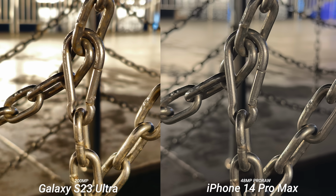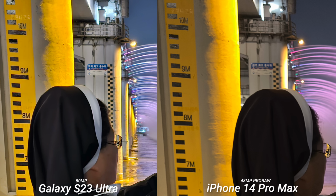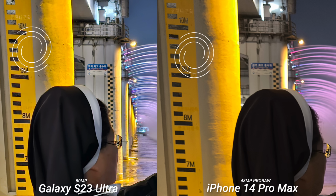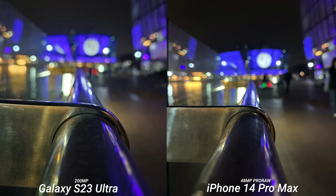I want to show you a 50 megapixel shot since you get two choices of high resolution on the S23 Ultra. When you punch in, you can see that the S23 Ultra is a little more sharpened, but it also picks up more details, so that's impressive. Here is a 200 megapixel shot, and the natural bokeh on both of these are impressive in this scenario.